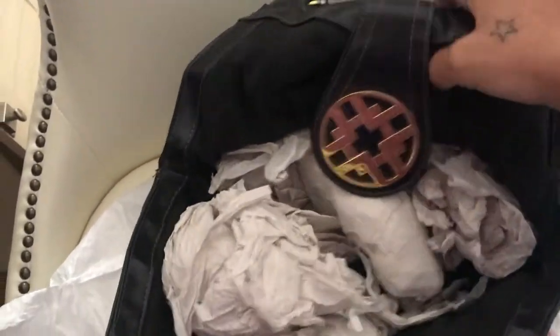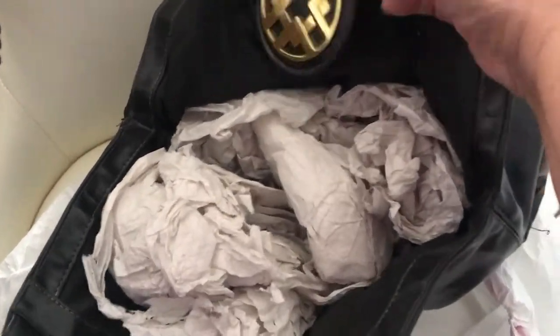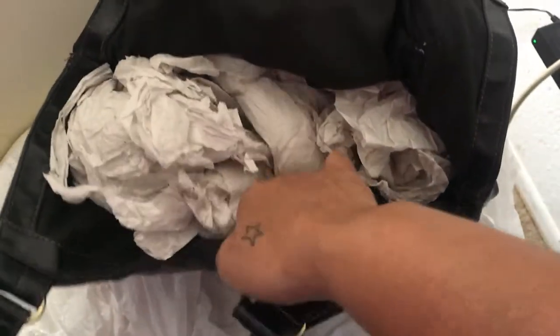So it has a lot of room in it, and it has, let me see. There are some pockets, two little pockets here, you know, if you want to put your keys or cell phone. So that's one.